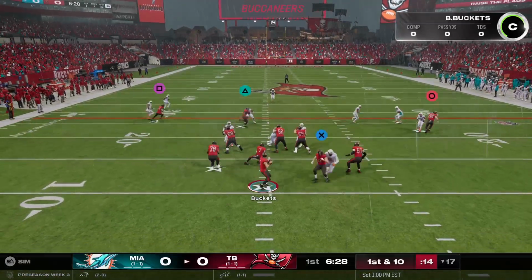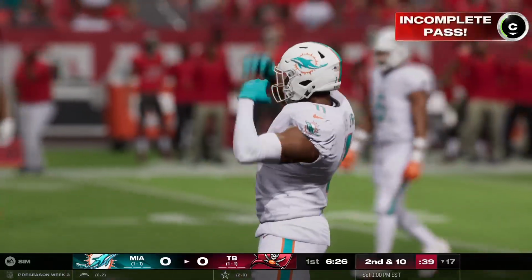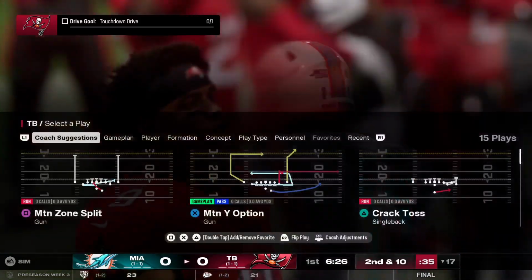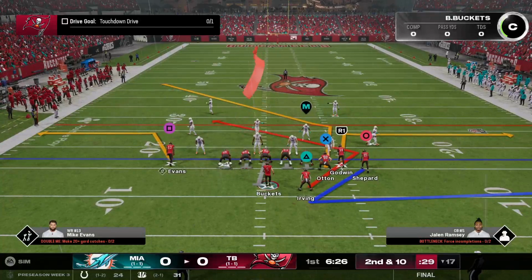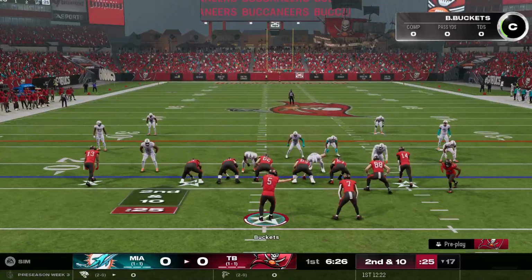Play action on first down. And the connection not quite there yet on his opening throw of the game. You know, when we were growing up in the backyard, we called them alligators. One alligator, two alligator, three alligator. He needed another alligator in order to get that ball off. Credit the defense for forcing the incompletion.